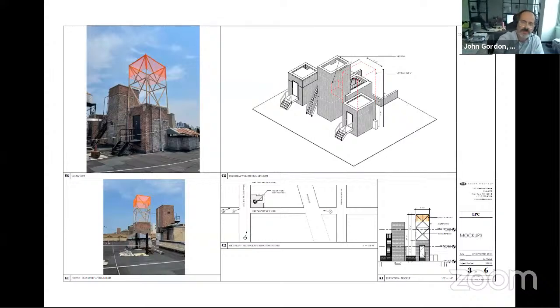Sorry, I got interrupted. The last view will be further down 74th Street to the east. So I'll go to the next page.